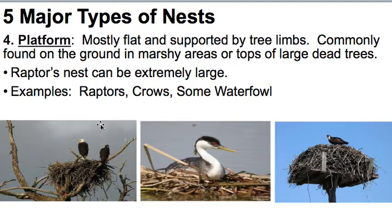Raptors' nests can be extremely large. Examples of birds include raptors, crows, and some waterfowl. So there's some different pictures of their nests.